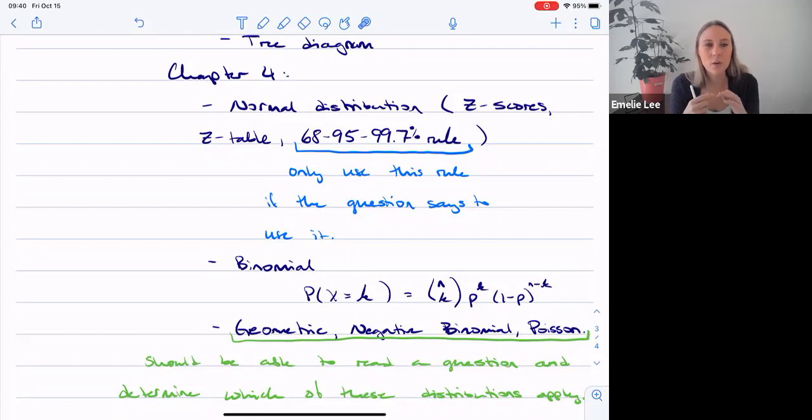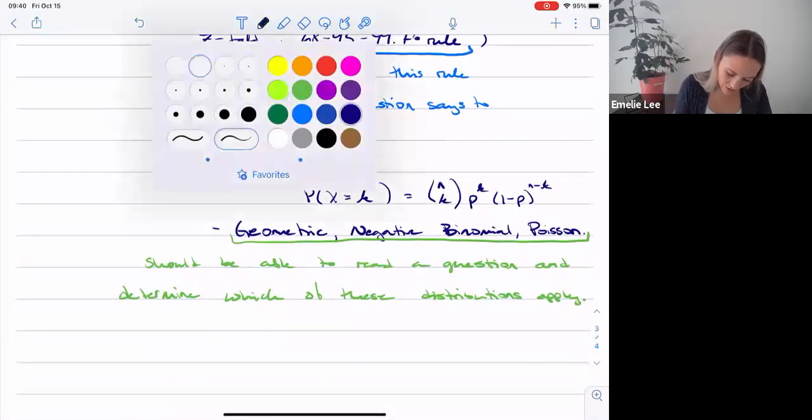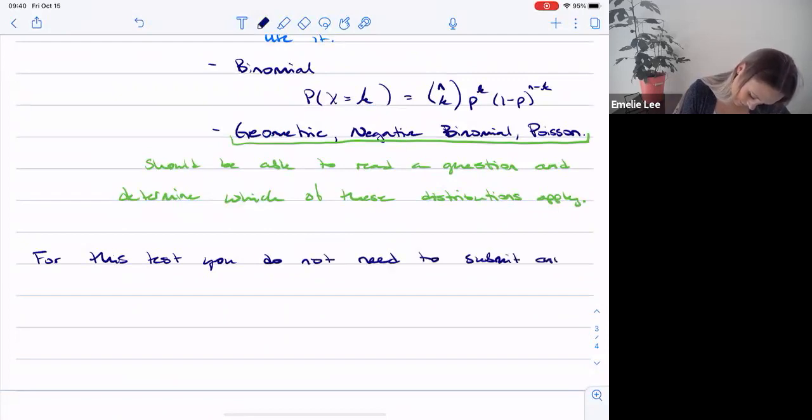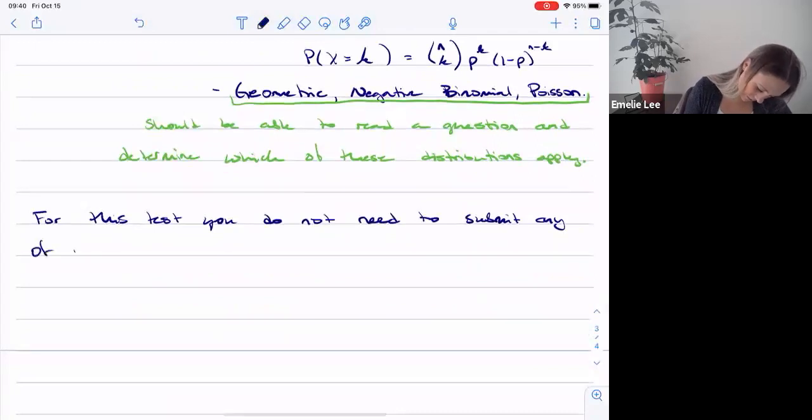Oh yeah, so fill in the blank questions, just like the assignments, right? You're gonna have to do some calculation somewhere on the side. And for test 2, I'm gonna wanna see that work. So then you would scan and upload it, but I'm not gonna do that for this test. In fact, I should write that down. For this test, you do not need to submit any of your written work.